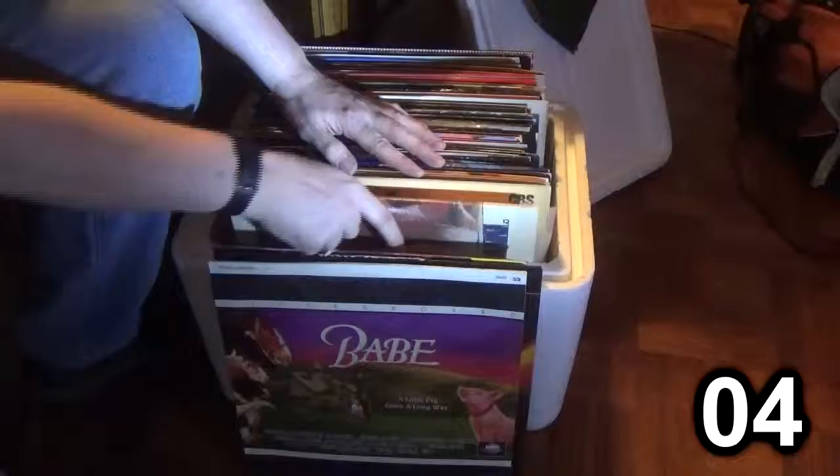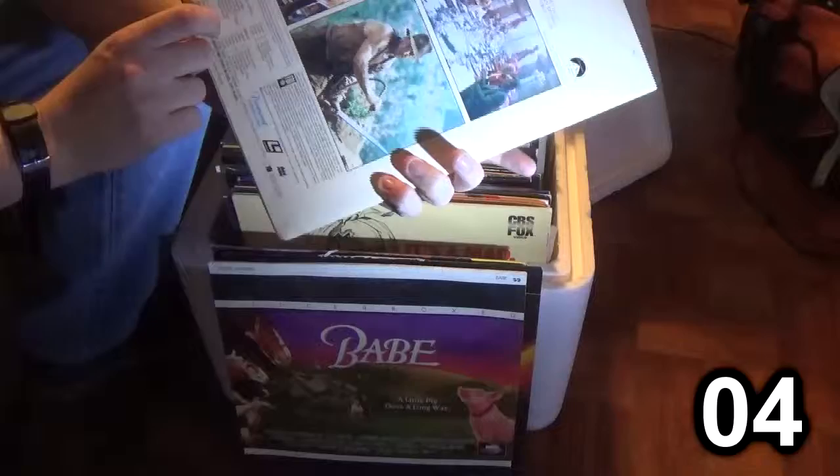Let's see. Got a pan and scan version of Indiana Jones and the Temple of Doom. It's not a gatefold, but it is a double disc setup. Should be fun to watch.